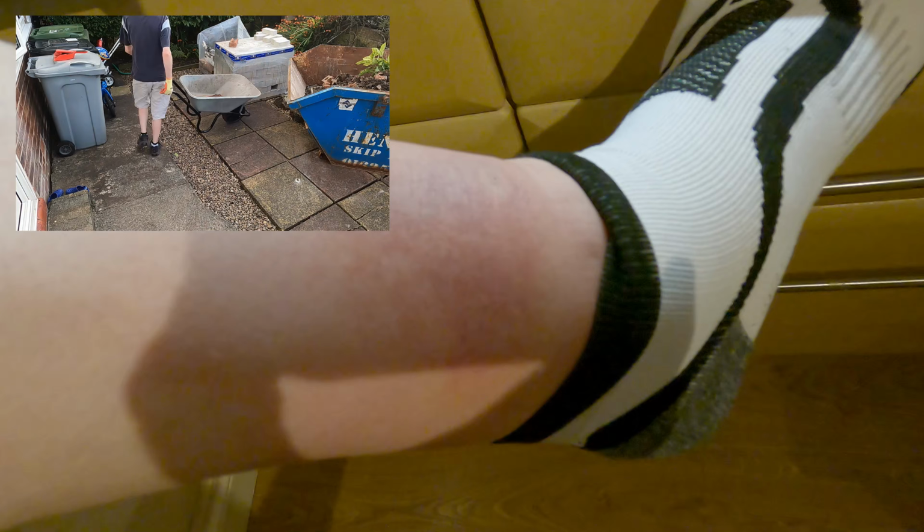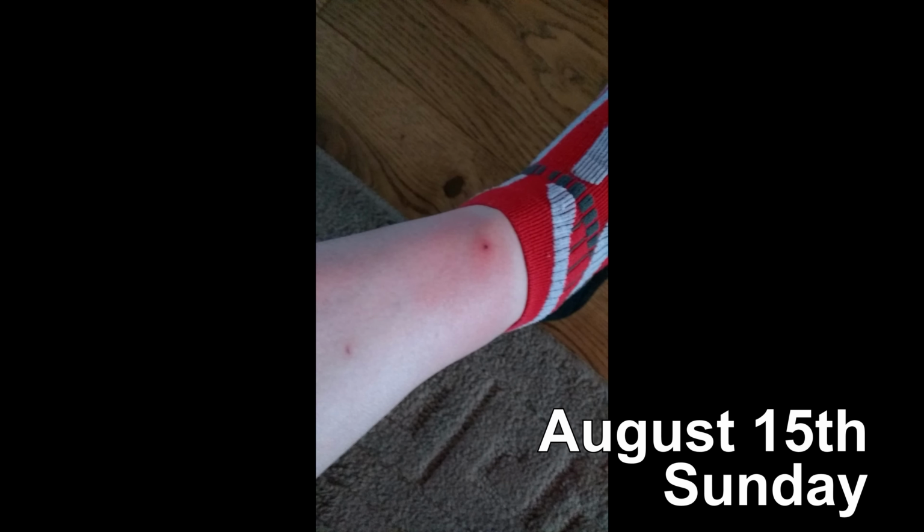So the other day I moved 800 bricks, and I actually did a time lapse of that. It looks like while I was doing it I got bitten by a tick, and now I've got to take antibiotics, so that's not much fun.